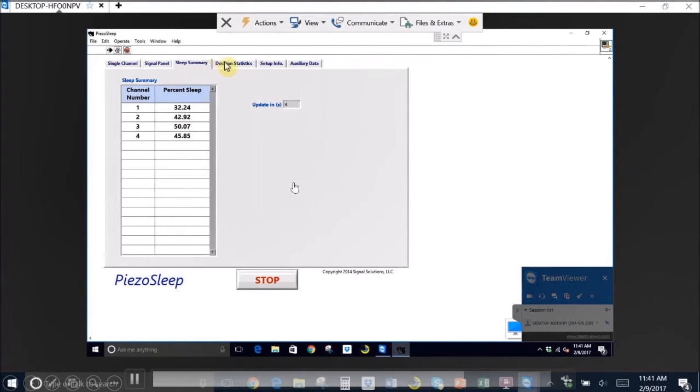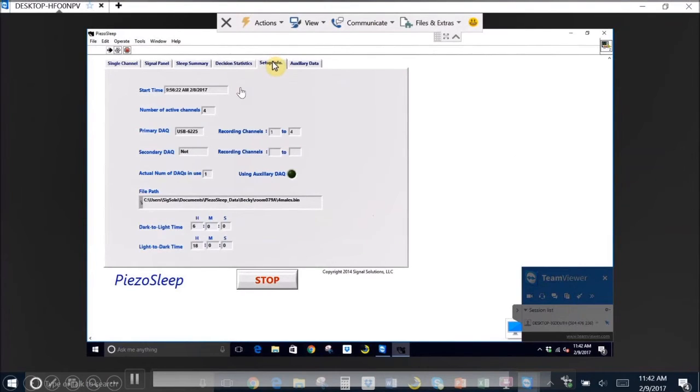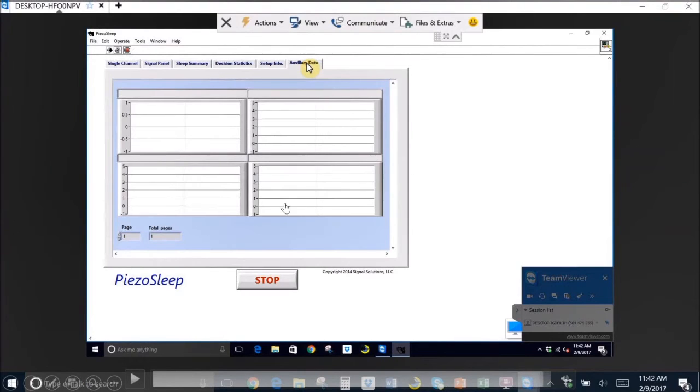So here's, again, after that, the sleep summary, the decision statistic. You can look at the data again, make sure you entered everything, or maybe you have auxiliary data if you are doing simultaneous EEG, EMG, or if you want to have some sleep disruption automated method that's giving you additional data, or applying changes in air-gas mixture people have done with our system. So all sorts of things you can have under this auxiliary data.